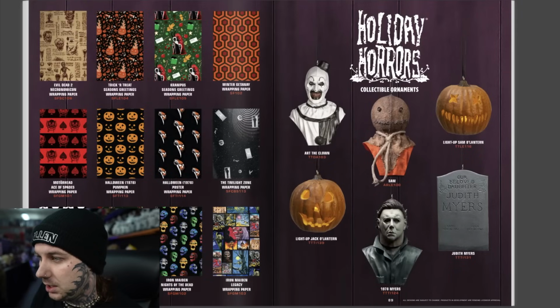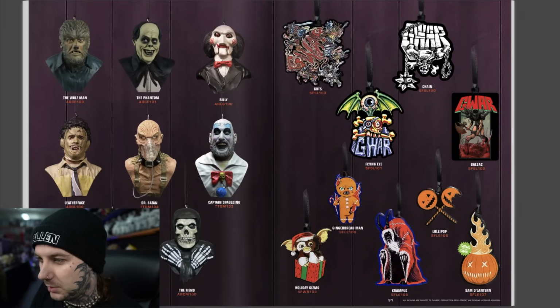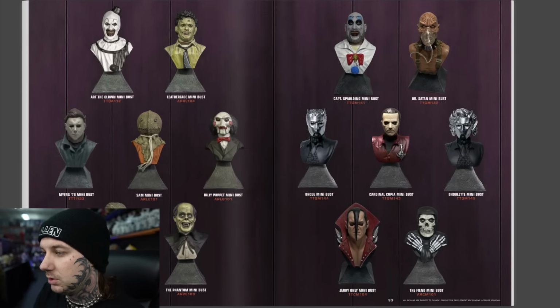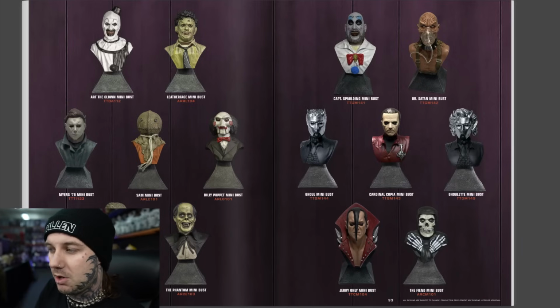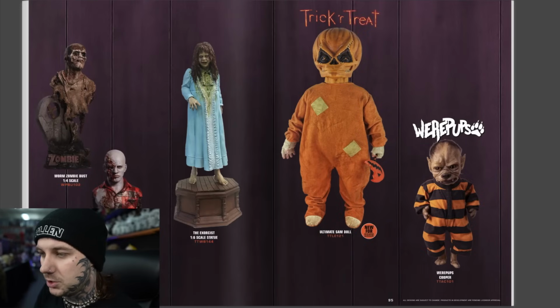We got Teeth, we got Gift Wrap, which we know why they're doing that, and you know what? Props to Trick or Treat Studios. Make that money, dude. As long as you guys keep giving us legit collectors cool, cheap releases and bringing cool things into the mainstream, you just sell all the gift wrap you guys want. Do it to it.